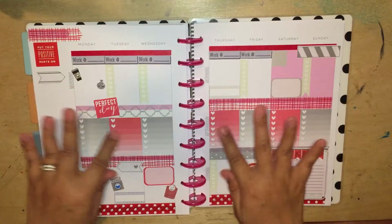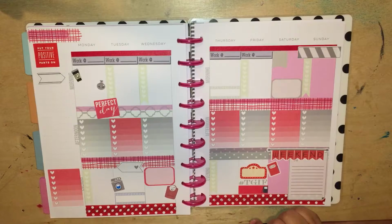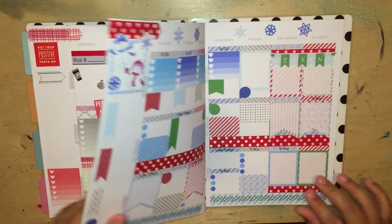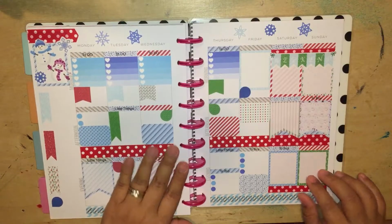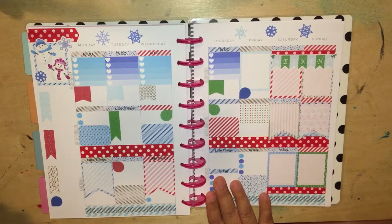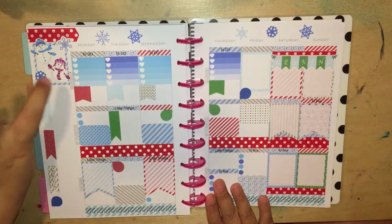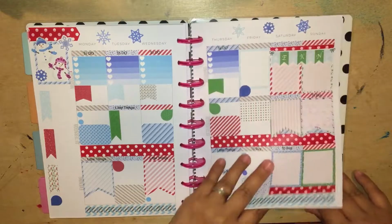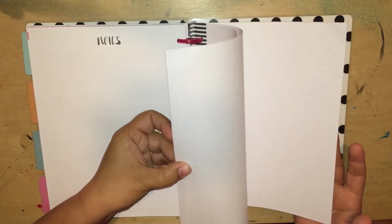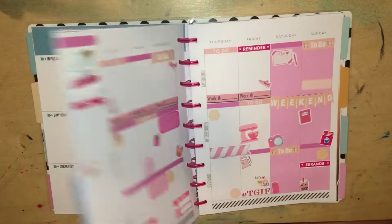This is pretty. It's red and gray. Yeah, I like it. I think it's nice. And then winter. So I have some winter stickers down. Red, blue, green, non-traditional, modern, whatever. There's pink and blue snowman. And that's it. Oh my goodness. Wow, guys. I about lost my breath.